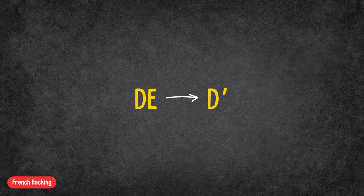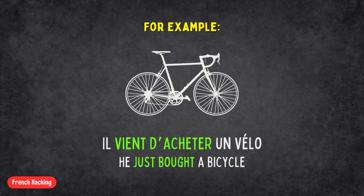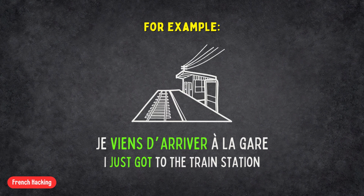Just a small note, whenever your action verb starts with a vowel or a mute H, you need to contract the de to become d apostrophe. For example, il vient d'acheter un vélo. He just bought a bicycle. Or, je viens d'arriver à la gare. I just got to the train station.